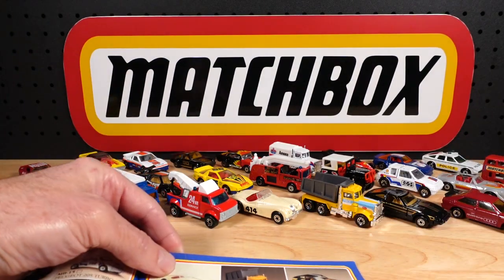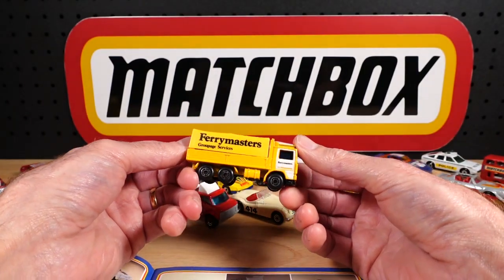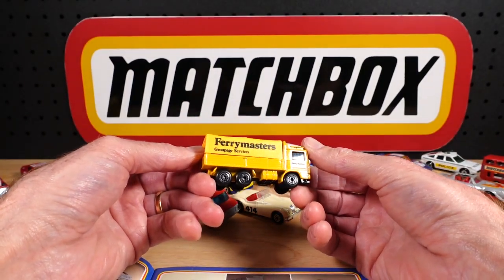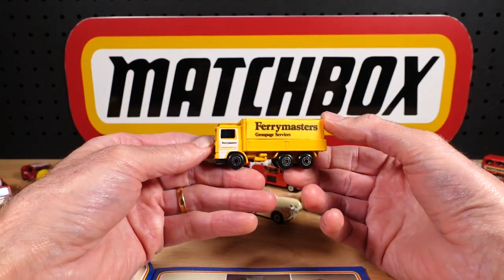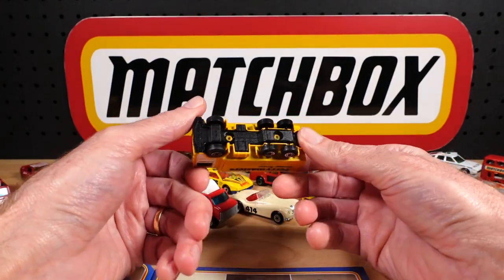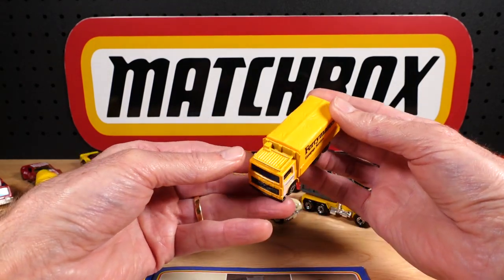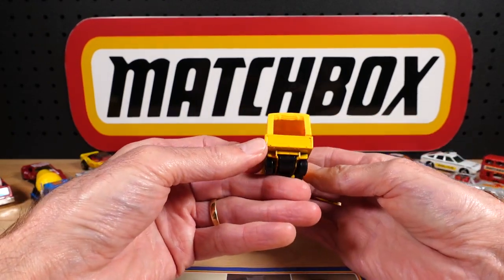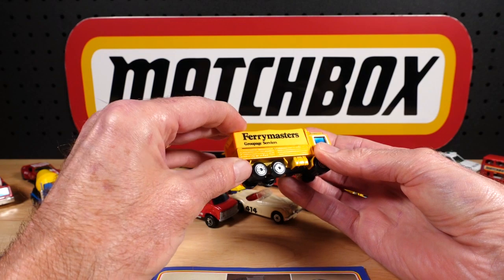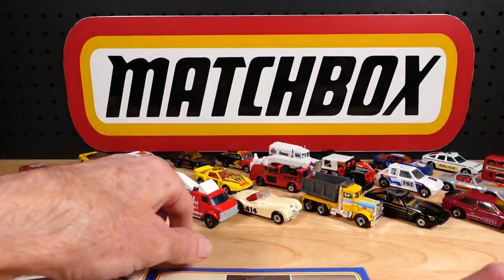Next is another truck to go with our first one. This is a triaxle, Ferrymaster's groupage services, in number 26, the Volvo tilt truck. Nothing tilts randomly. Plastic bit comes off, but again, you want to be careful. Things this old, you're going to snap some clips if you're ripping things on and off all day.